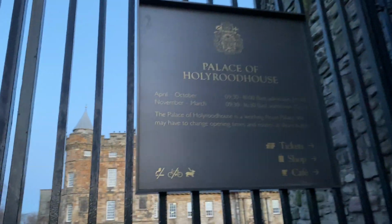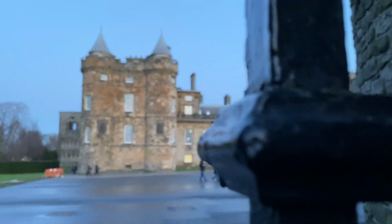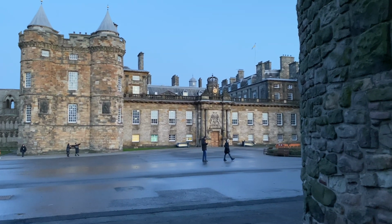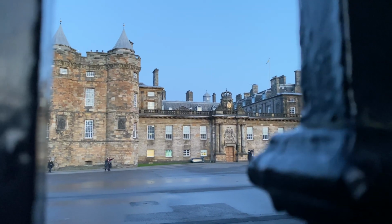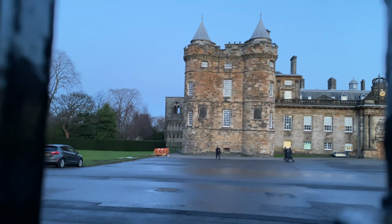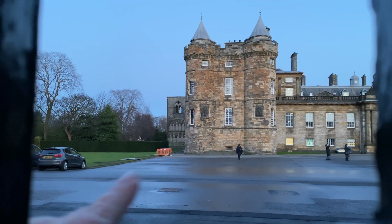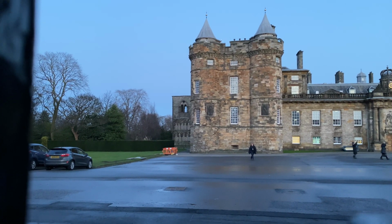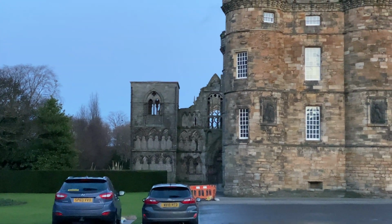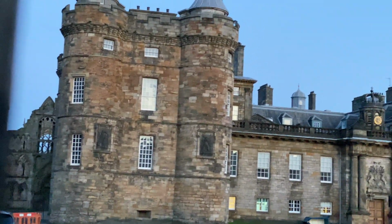Palace of Holyrood House. Well worth the visit. Very interesting. It's closed, so I'll see if I can get between the bars here. There's also a tea room. Maybe we'll do a video there someday. And then back there, I believe is the ruins of the Abbey. There, slightly better look at the ruins of the Abbey. It's well worth the visit. I loved it.